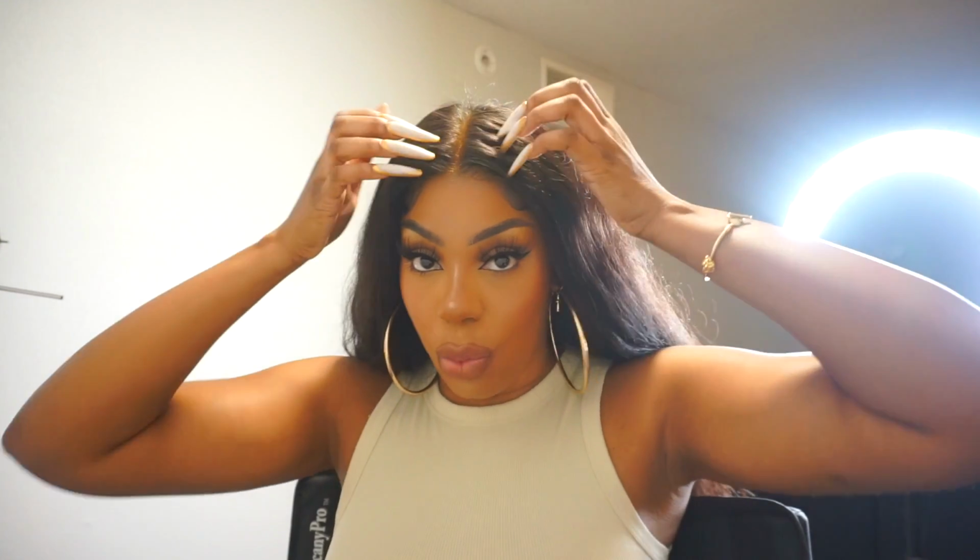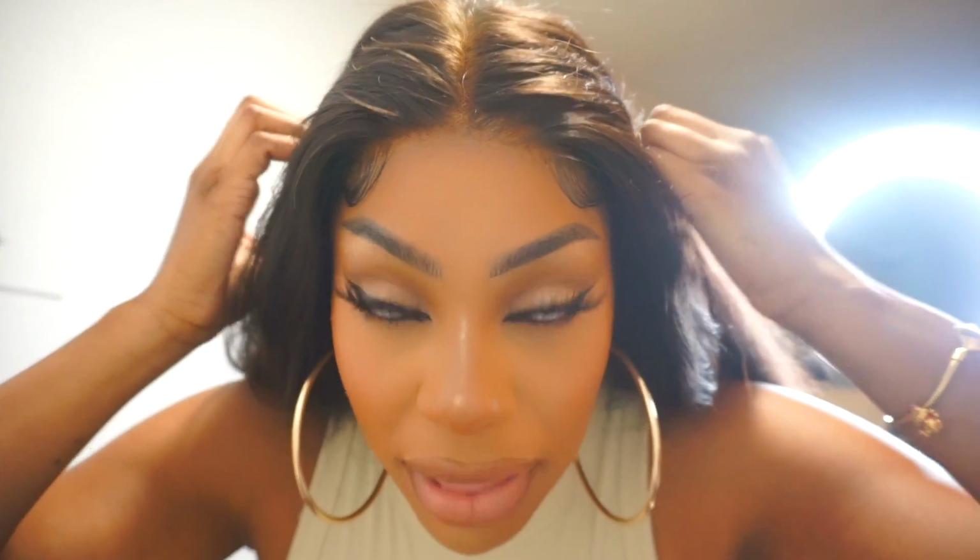So I like made it into a wig, but check this lace out. Like, where is it? It disappeared as soon as I put it on my head. Literally. But I'm gonna stand up and show you guys the length. Here's the length. Beautiful. I'm 5'4".